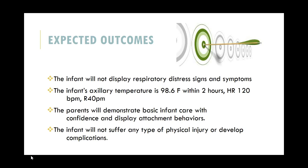So what do we expect in terms of outcomes? Well, obviously we want to start with our ABCs. We want the infant to not have any signs or symptoms of respiratory distress. We want their temperature to stay stable. We want it at 98.6 degrees Fahrenheit within the first 2 hours after birth. We want their heart rate to be at least 110, and their respirations to be at around 40. The normal vital signs that we're using for newborns is heart rate of 110 to 160, and respirations of 30 to 60. So you can see here heart rate 120, respirations 40, kind of fall within that range.